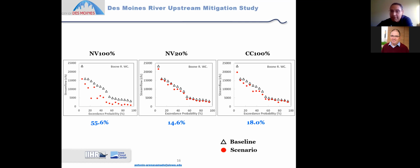Some of the things that I found more interesting is that the earlier the peaks happen in the year, the actual peaks, or actually the peaks that were captured by the calibrated model, the more susceptible they were to be reduced by these nature-based flood mitigation strategies. In other words, if we are talking about a peak that actually happened, let's say in late April, May, even early June, that particular peak was very likely to be highly reduced by the implementation of different percentages of native vegetation or cover crops.